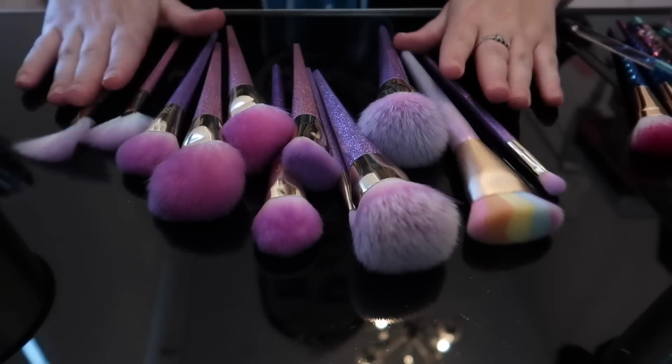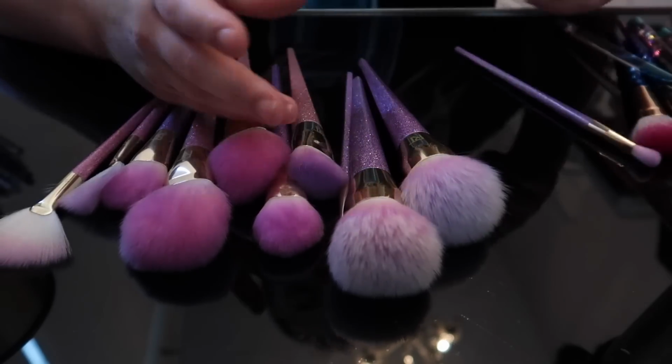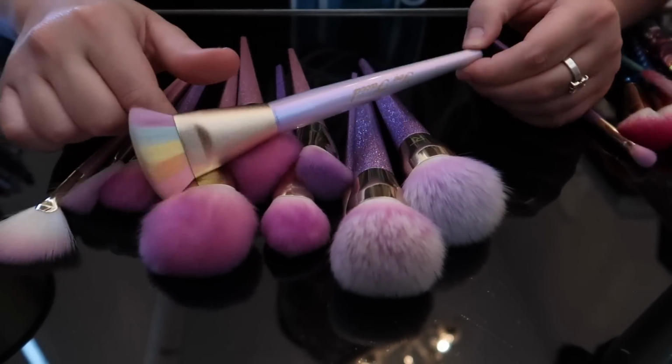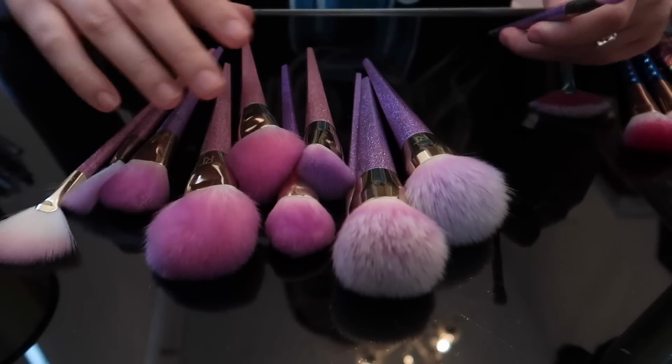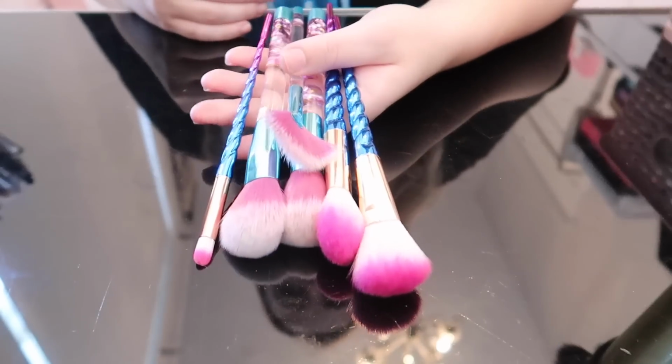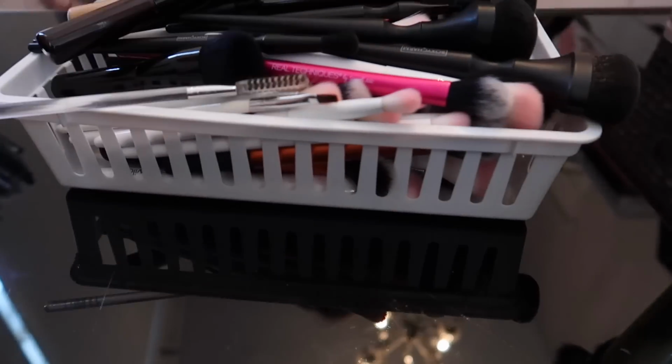So then the rest of these are the Real Techniques, and then I have one from Too Faced that is just so darling. I think I might keep these. So all of these are going to be added to our pile that is overflowing now.